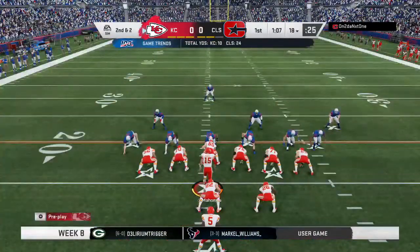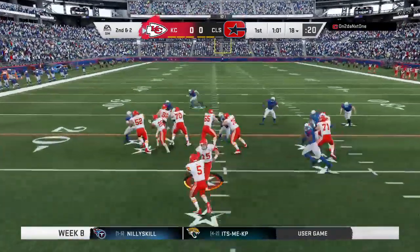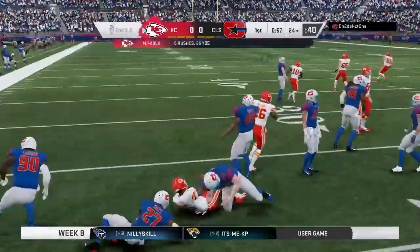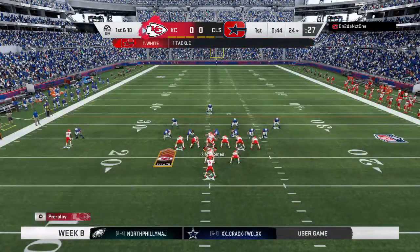A nice run here early on. It doesn't take a great play caller to realize you want to establish a guy of his caliber with runs like this early because they'll pay dividends as the game progresses. And he'll go down just shy of the 25 at the 24-yard line. 6 yards to pick up, and that's a 1st down.